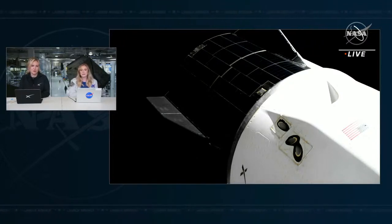Next on its trip home is deorbit, entry, and landing, which covers all operations after the final departure maneuver. That includes trunk separation, closure of the nose cone, a deorbit burn, deployment of the drogue and main parachutes, and finally splashdown, which will be off the Florida coast, at which point our teams will recover Kjell, Bob, Jessica, and Samantha.